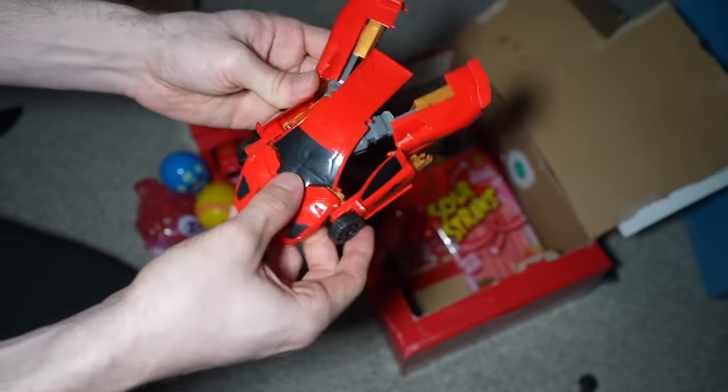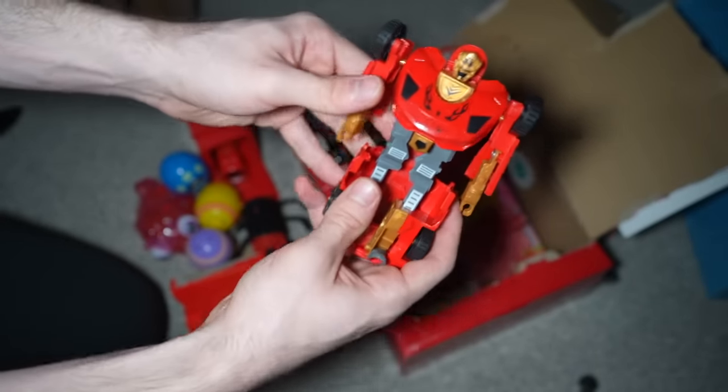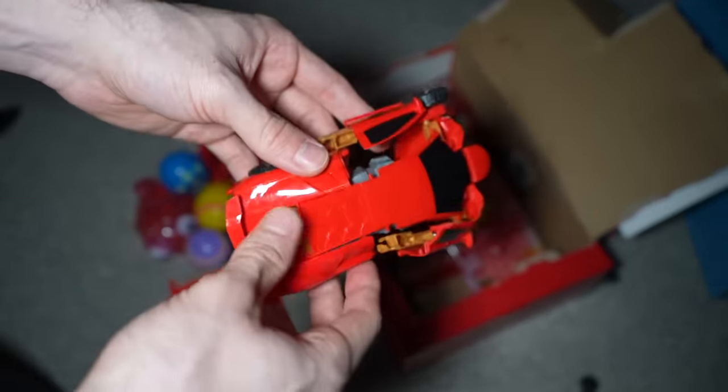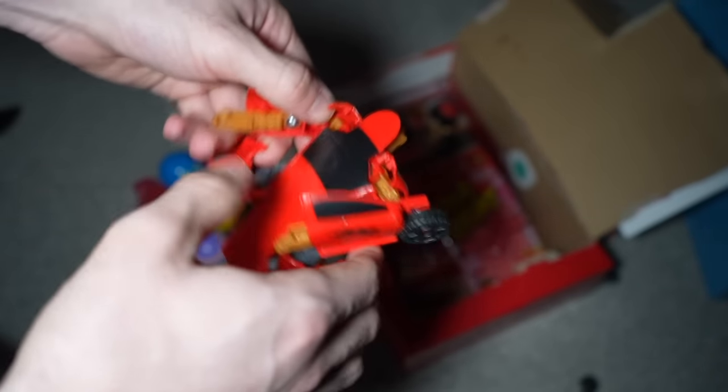What is this? Yo, is this like a Choo Choo Charles Transformer? No, it might actually be a Choo Choo Charles Transformer. Look at that. Yo, we literally just got a Choo Choo Charles Transformer. Yo, do you guys want this? This looks so cool. Whoa, it actually just transforms into a car. But it's all red, just like Choo Choo Charles, guys.